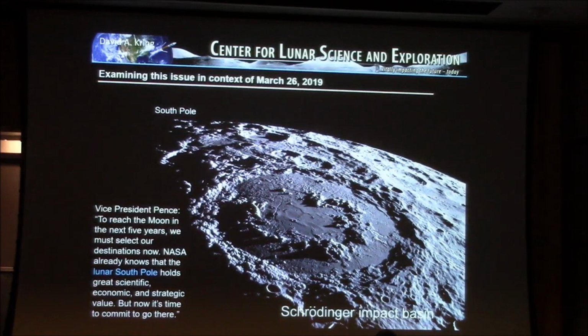Okay. So with that perspective, we have been pushed from an attention here in the Schrödinger Basin towards the South Pole, and the Vice President articulated this clearly about 10 months ago. He said to reach the moon in the next 5 years, we must select our destinations now. NASA already knows that the lunar South Pole holds great scientific, economic, and strategic value, but now it's time to commit to go there. And so we are going there. 2024 is our target date, and the South Pole is our target landing site.